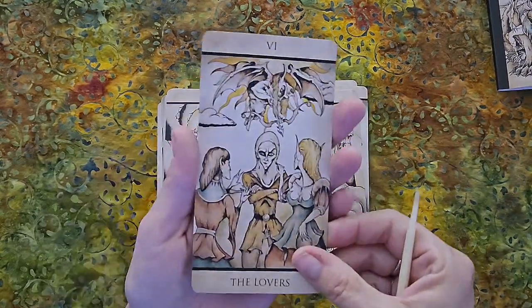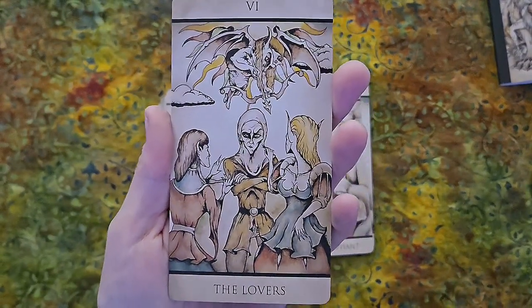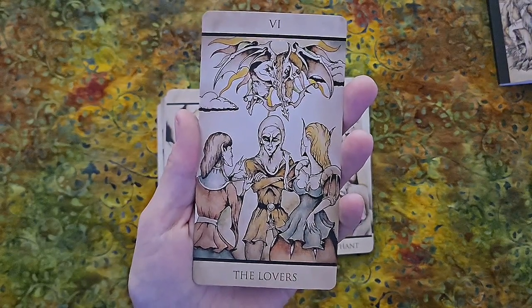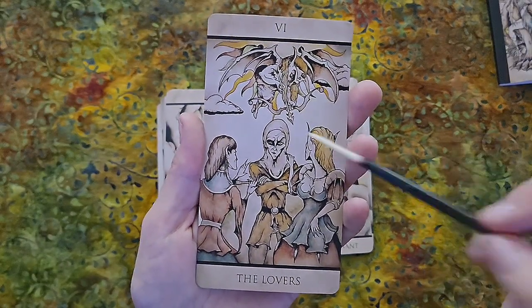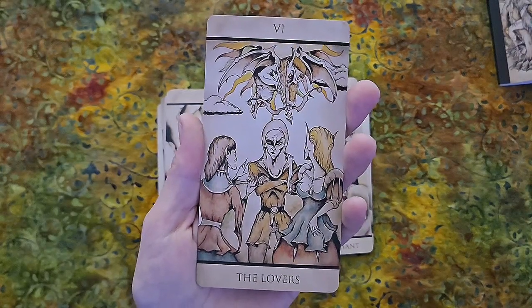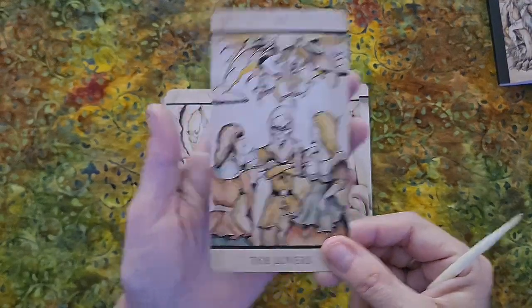The Lovers is interesting. This angel has been turned into a demon. So that's kind of cool. He looks like Cupid or like Eros a little bit. This is an interesting card. Yeah.